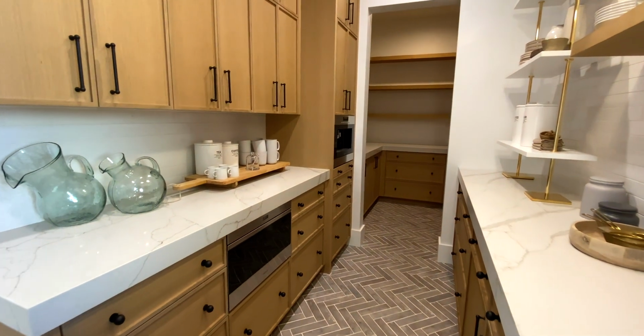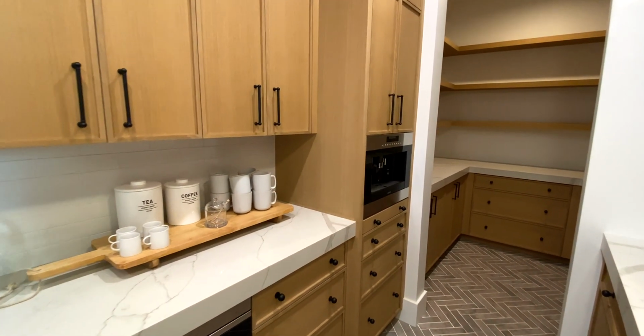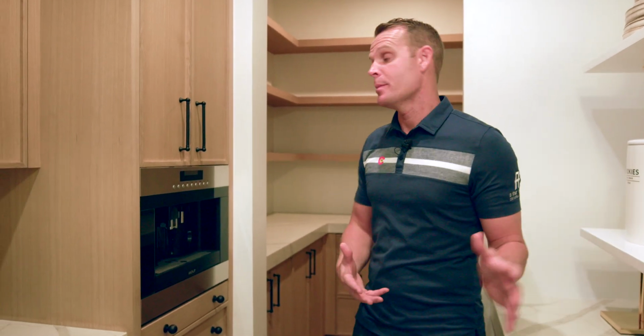We have the microwave, so it doesn't distract from the beauty of the kitchen, so you put it back here. We have the espresso and coffee maker. That way it's not part of your main kitchen, right? Kitchen, great room, you really want that clean. And so everything can be prepped back here.